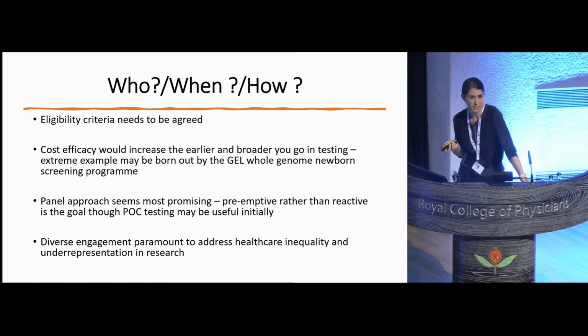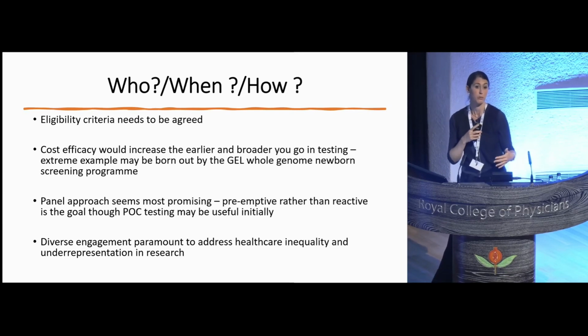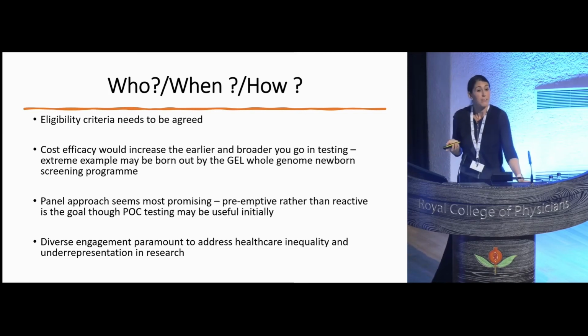We talked about point-of-care testing in the context of just looking at gentamicin and RNR1. Fine, if you're looking for one gene to inform prescribing of one drug at point of care. But if you're talking about implementing at scale in primary, tertiary, and secondary care settings across the UK, really commonly prescribed drugs, that's not really going to be feasible. So you can talk about potentially panels, where you'd look once at a panel of pharmacogenes that can then be used to inform prescribing across the rest of an individual's life for multiple drugs, and that might be a good place to start. Now, cost efficacy, you're going to get a better bang for your buck the earlier you go in someone's life and the broader you go in testing. Obviously, there are downsides to doing that as well.